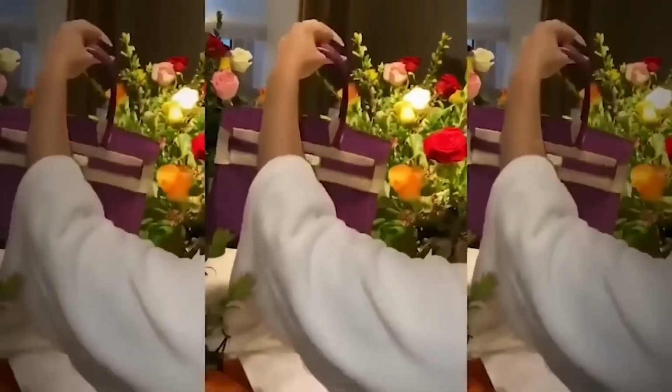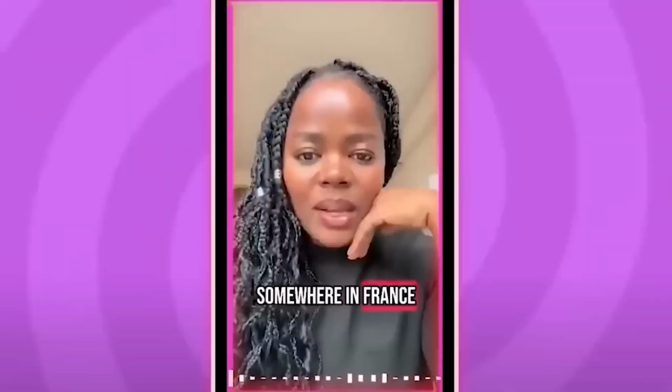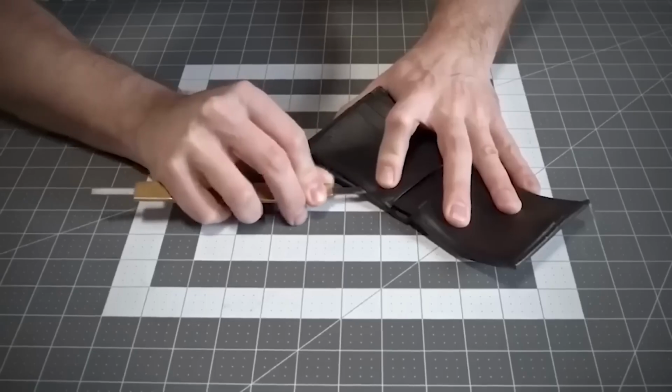They said Hermes would never discount. But now, they're slashing prices. Why? Because a factory in China just blew the lid off one of the biggest lies in luxury? A viral TikTok didn't just show any handbag, it showed what looked like a $38,000 Hermes Birkin, stitched with cheap tools in an ordinary Chinese workshop.